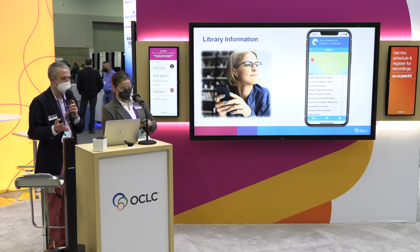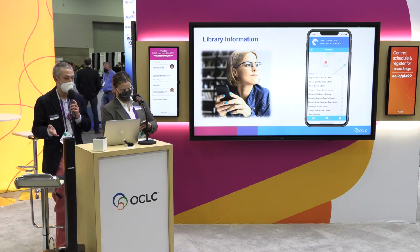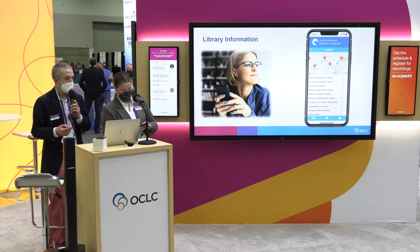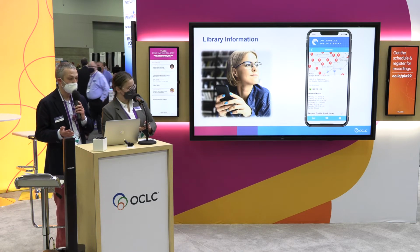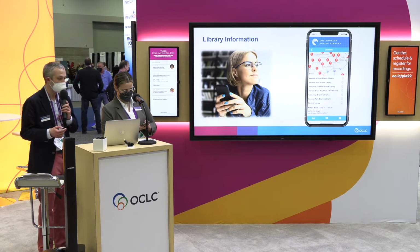of their branch locations. And with this map view, patrons are going to be able to zoom in and out and scroll around using this option. And when they tap on any location, that will call up information about that branch, including options to access directions and contact that location as well.